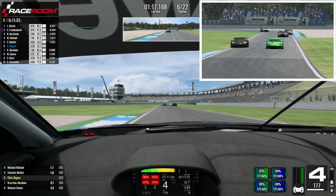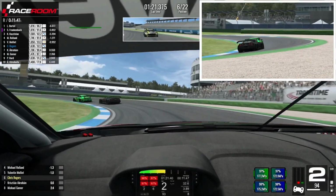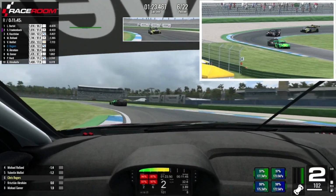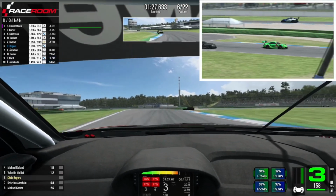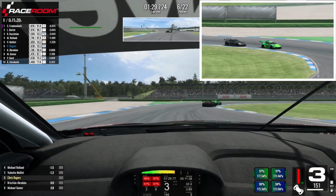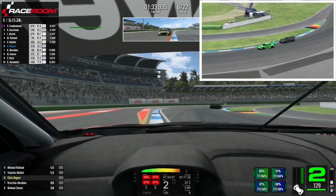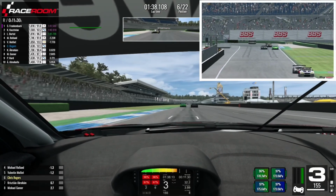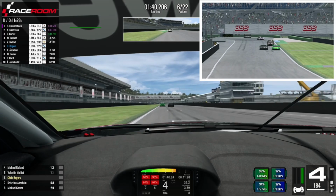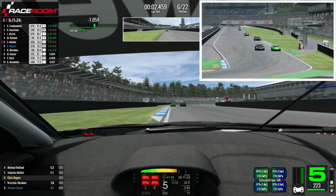Yeah, Mollier's really keen to find a way past, isn't he? But he's not going to find it around the outside into the stadium section. But he's all over that green Porsche now like a rash. It's going to be interesting to see how Roland copes with the pressure as Mollier has another look up the inside. I don't think there's going to be room to get the pass done there. He has got a great drive out of that final turn though. He's going to pull up alongside, so I reckon he's got the speed and the momentum to make this pass stick into T1.